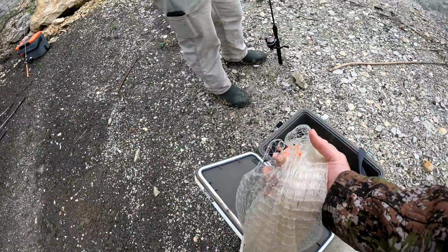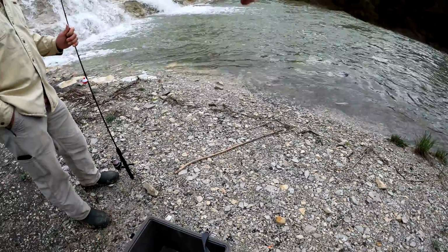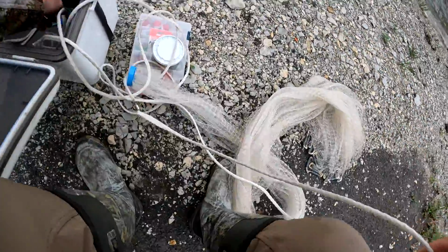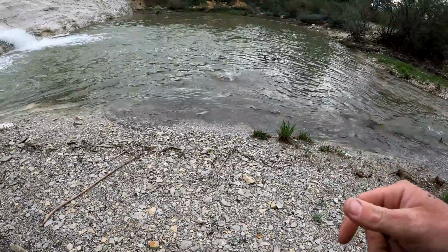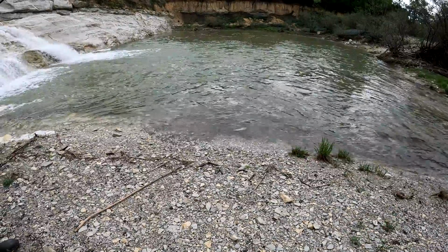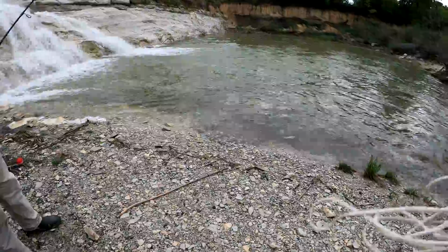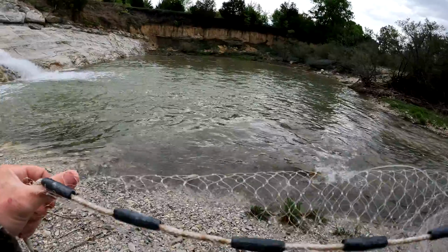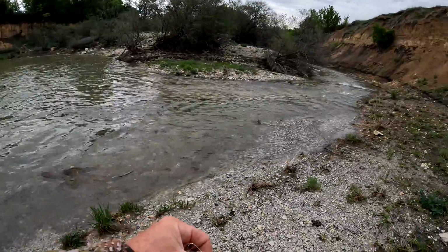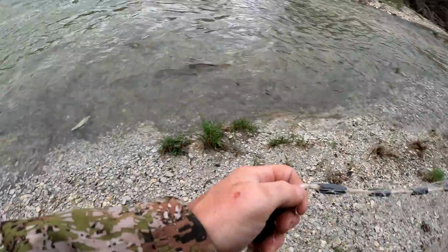It'd be really cool to catch some little ones. God, there's a bunch of them right there even. Just a mass of carp. It's interesting how they're in the current too. Well, heck, they might be over in that stuff too, who knows. I don't want to catch a bunch of you, I only want to catch one of you.